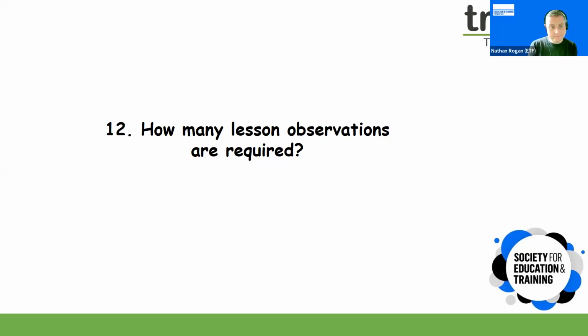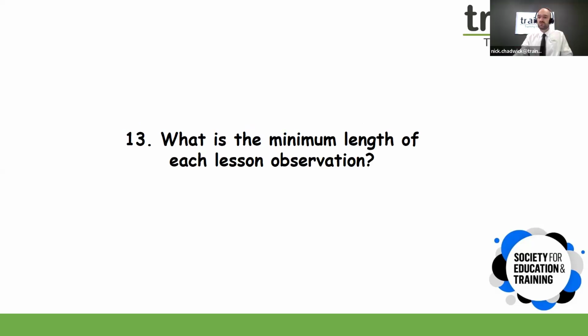Totally agree. Perfect. And in regards to the length of the observations, what is the minimum length of each one? So the minimum is 45 minutes, but they could be longer than that. Absolutely, so a minimum of 45 minutes. My advice is to try and go for an hour, but it depends on the structure of the day. Some organisations have 45 minutes, and that's absolutely fine.